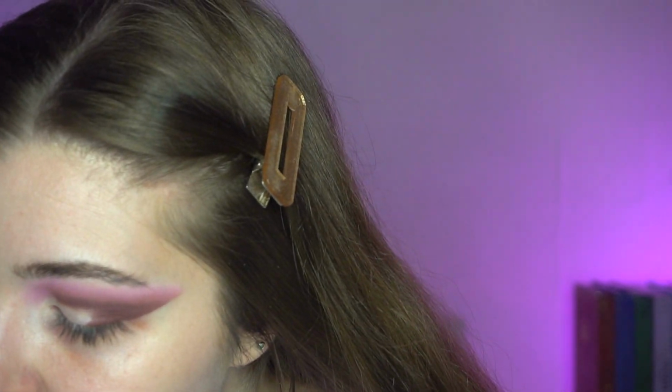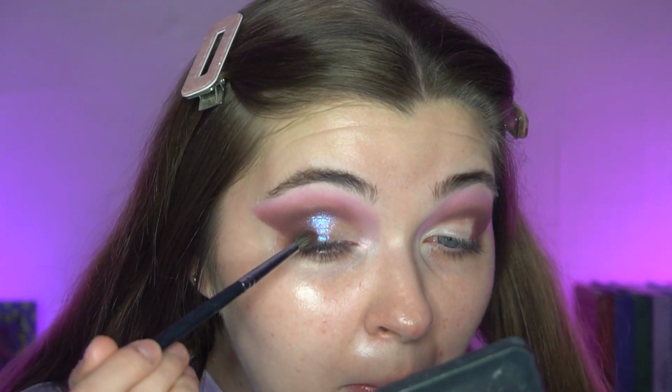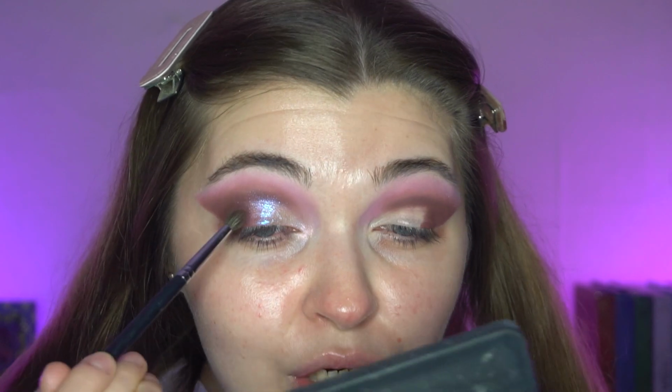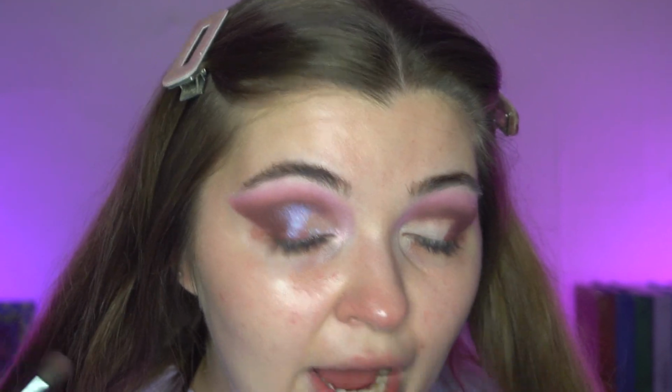I might just take a little bit of the Gratitude shade, which was this one here. Sorry, my mirror's blinding you guys. I'm taking a little bit of that shade and I'm just going to put it there, just because I feel like it was a bit harsh between the dark brown shade and then the shimmer. That looks a bit better, doesn't it?